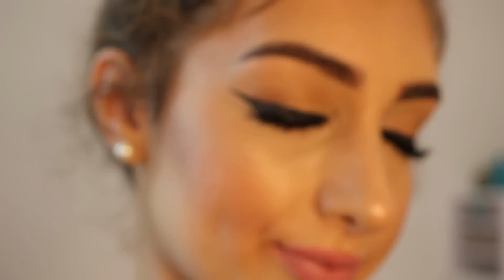So now that we're done with all of that, I'm gonna go in with my Urban Decay All Nighter Makeup Setting Spray, spray my face a lot. So that's my Christmas tree in the background. So this is the finished look. Wow, I love it. It looks so great.